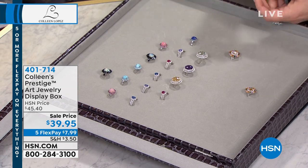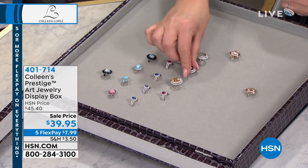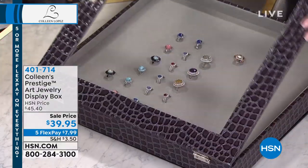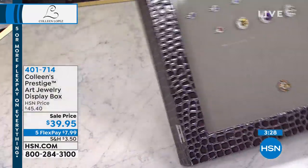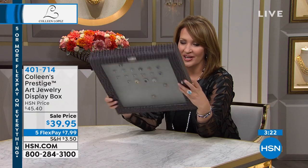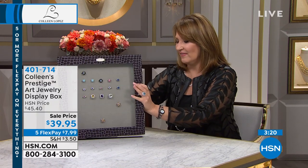Now, the key to this, and the reason I'm doing this, is the way this is designed, it can be wide bands, small bands, whatever you have, they don't fall out. So that's the first thing. They don't fall out of the box. Anti-tarnish, keeps everything tarnish-free for up to 75 years. Boom, this opens up, pops out like that. I'll try to watch that glare. Voila. So that is a work of art.